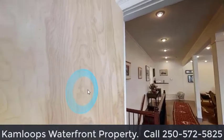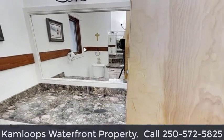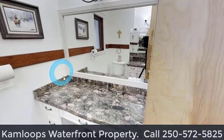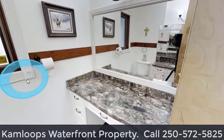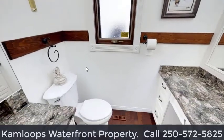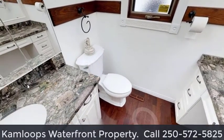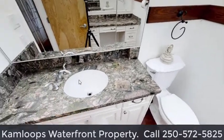Let's see, are we going to go around here a little bit more? I think we are. And there's the vanity, which is in there as well. So it's a really pretty bathroom, covered in river rock granite and also hardwood floors. All Kohler appliances here, the toilet and the sink. So let's go around a little bit more.